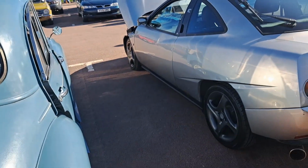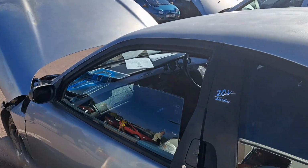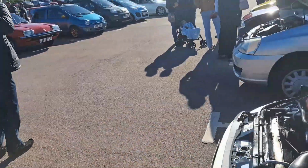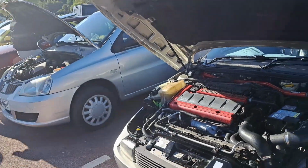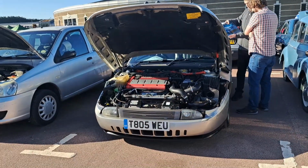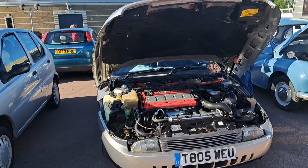Next to it, a 1999 Fiat Coupe 20 valve turbo. I drove one of these in May 2022, and it was good. I just remember feeling the steering and it not being particularly feelsome for some reason. It just got a bit light as you drove faster. I'd have to drive another one of these to be sure about that.